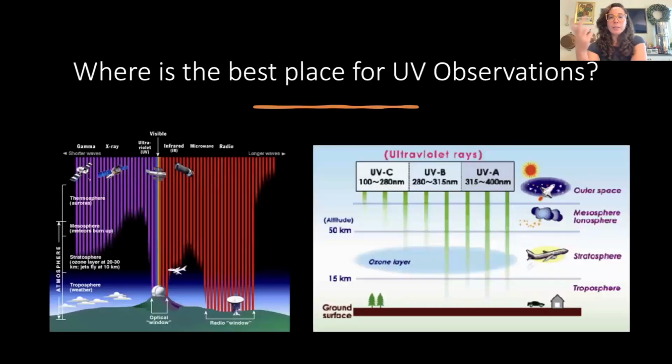And so because of this, the best place for UV observations is as far above that atmosphere as you can possibly get. And as you move higher and higher up into the atmosphere, you get access to other parts of the UV. So some of these UVA rays, the ones that are closest to the visible, will actually make it down into the part of the atmosphere where planes are flying. If you have a telescope on a really high mountain, like in Hawaii or the Canary Islands, you might be able to observe down into the UVA band.